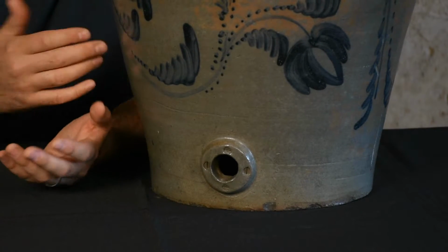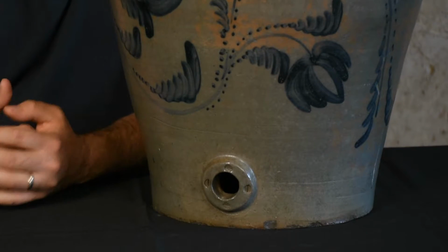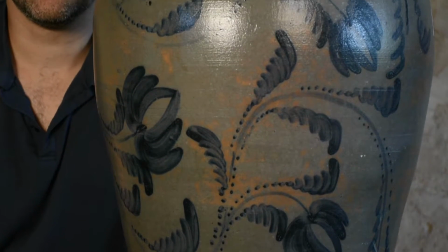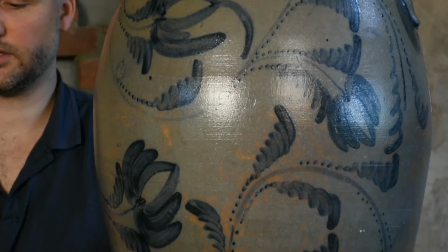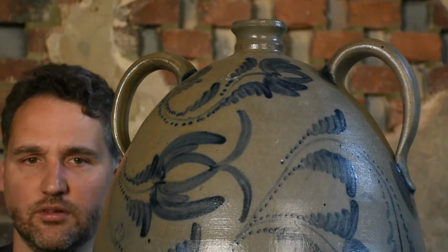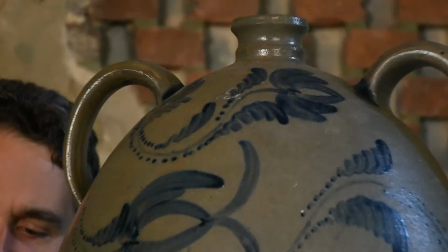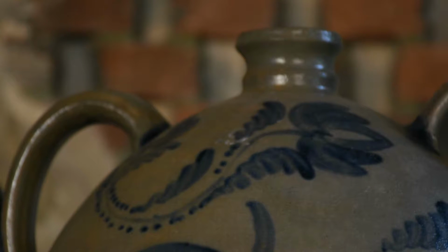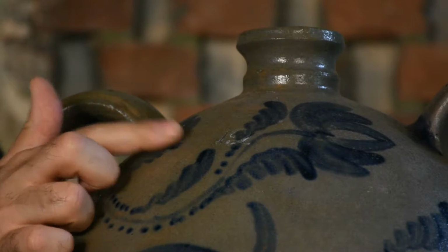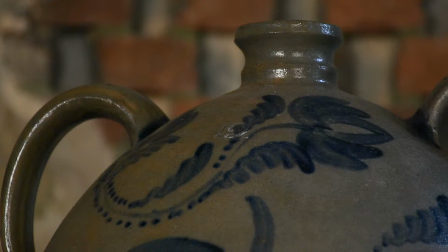So Donahoe's work in Fredericktown is pretty sought after. He later moves down to Parkersburg, West Virginia, where he makes tons and tons of stoneware toward the end of the century. A lot of that's really common and plain, but he's still a really well-known potter because of that. But his work in Fredericktown, when he was still working in southwestern Pennsylvania, is quite sought after. So you have this incised 12 up here, indicating 12 gallons.